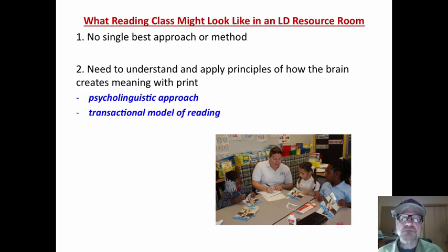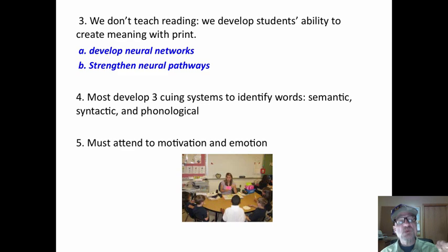There's no single best approach or method for what reading instruction might look like in an LD resource room, but you need to understand and apply the principles of how the brain creates meaning with print. And again, the psycholinguistic approach and a transactional model of reading is helpful here. We don't teach reading. We develop students' ability to create meaning with print. We're developing the neural networks and strengthening neural pathways so as they're reading, they can recognize words quickly and automatically.